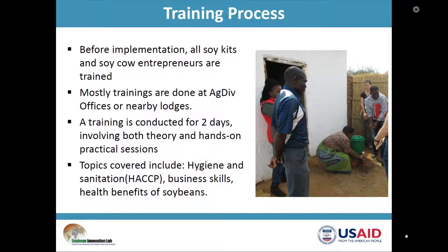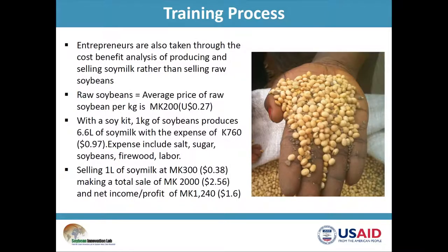We also train the beneficiaries on the health benefits of soybeans. They should be aware of the benefits of soy milk, because if they are selling the products, they should know what people are going to consume and what they are going to get from that product. For example, soy milk is very nutritious and has high protein content. And you know that protein is good for the body, and it reduces malnutrition. So even if they are selling the product, they should be able to explain to the consumers the benefits of the soy milk.